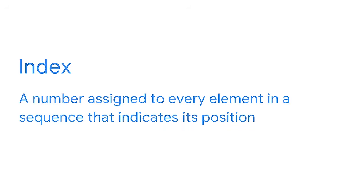In security, there are a variety of reasons we might need to search through a string. For example, we might need to locate a username in a security log. Or if we learn that a certain IP address is associated with malware, we might search for this address in a network log. And the first step in being able to use Python in these ways is learning about the index of characters in a string.